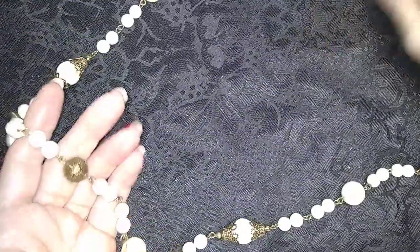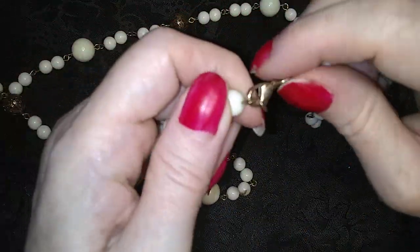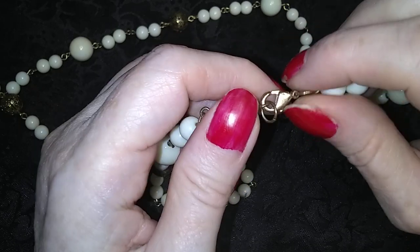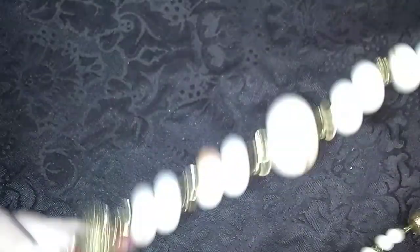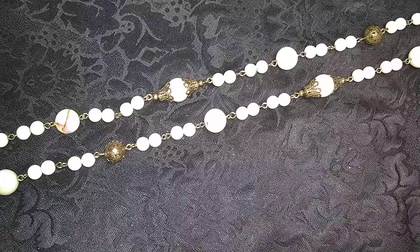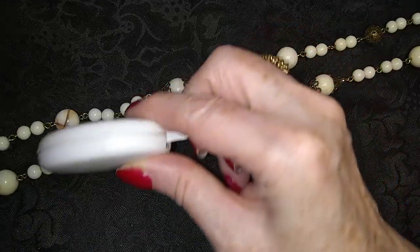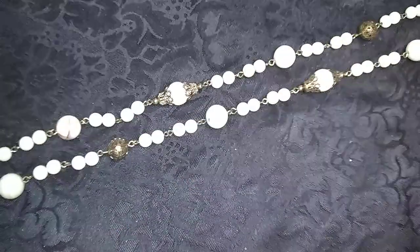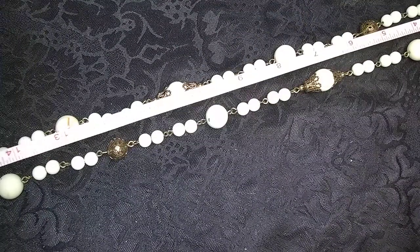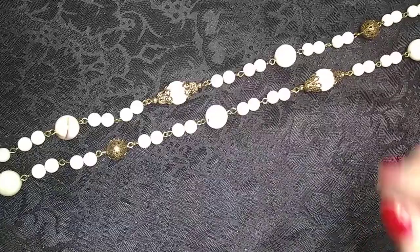This is a really nice vintage, no clasp, wait, no, it has a clasp. It's cream and filigree, and it is, let's see, how long you gonna be? Beep, beep, beep, beep, beep. These are approximate because I'm just laying it out. So we're gonna say that's a 40 inch. Yes. Pretty color. Cream colored.